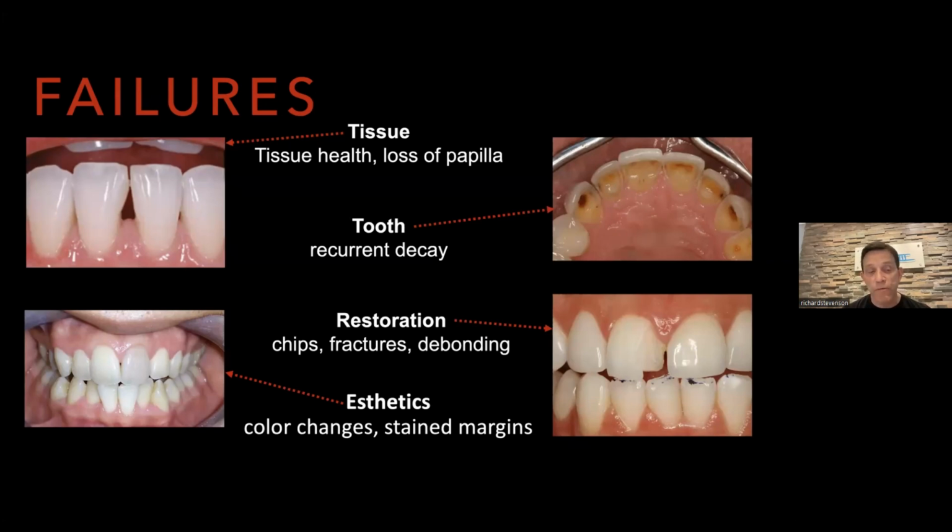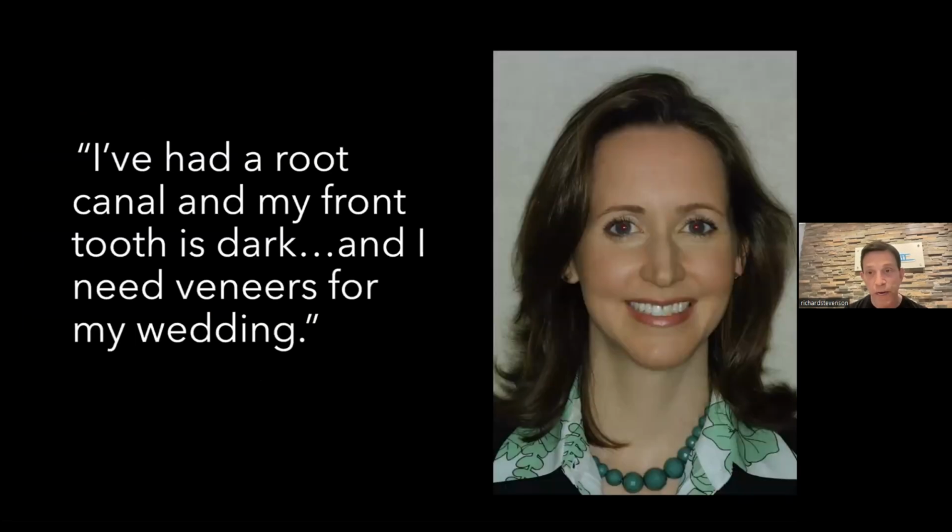A lot of people have trouble with discoloration if they use cements which were indicated for the posterior rather than the anterior. So one of the most important rules about veneers is always use a light cured cement. Never use a dual cure cement in the anterior, no matter what the manufacturers tell you. I don't think it's worth the risk. And they definitely discolor over time, and that's well known. And then, of course, you have chips, fractures, debonding, these kinds of issues that can happen.